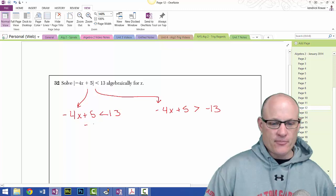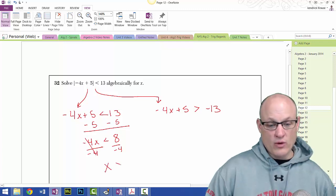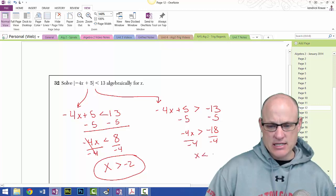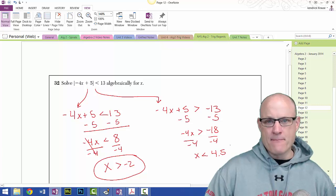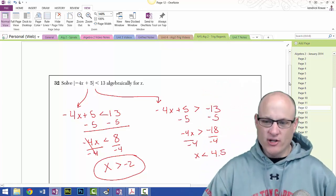So if I solve this, the other thing that I'm thinking of, kids, is that negative 4x. I have to remember that when I divide by a negative, you have to remember to flip the sign. So it's x greater than negative 2. Notice I flipped the inequality sign. Subtract 5. I get negative 4x greater than negative 18. Divide by negative 4, and I get x less than 4.5. Oh, I must have done something wrong, Mr. Krause. I got a decimal. Just kidding. You can have decimals.